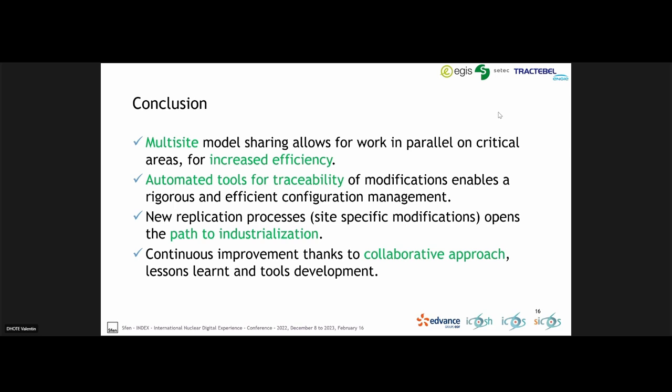And last but not least, of course, all of this was possible only through continuous improvements and only because of our collaborative approach between our joint venture and also with Edvance and Bylor. So I want to thank Edvance and Bylor as well, even if they couldn't be here today. It's also thanks to them that we're able to show you today all this improvement we've done for the past years.